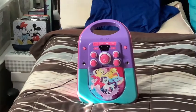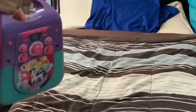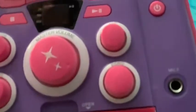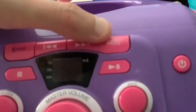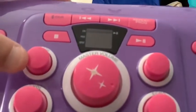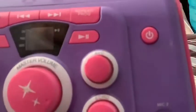And of course, I'm going to show you a little bit of detail here. Here's the unit itself. You've got the pair for the Bluetooth, back and forward buttons, repeat program, play pause button, your stop button, a display, and your functions for Bluetooth, auxiliary and CDG, master volume, AVC, and echo, which is some sort of echo effect. You can create your own echo effects as seen here.